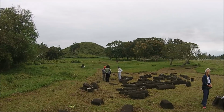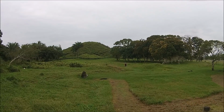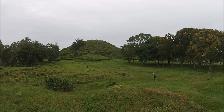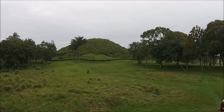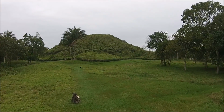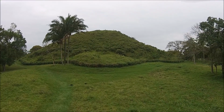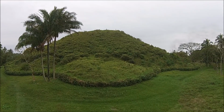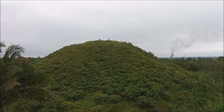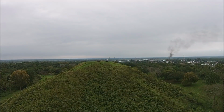Here we have quadcopter footage of the site of La Venta, which is an ancient Olmec site. And my quadcopter called Pachacutec is now approaching an artificial hill created by the Olmec people. Now, it doesn't look like much, but the intriguing thing was that when I first started to fly over this hill, I lost contact with the quadcopter, as if there was some kind of energetic something going on on this hill. And that was actually confirmed by our guide in the previous clip with the red hat.